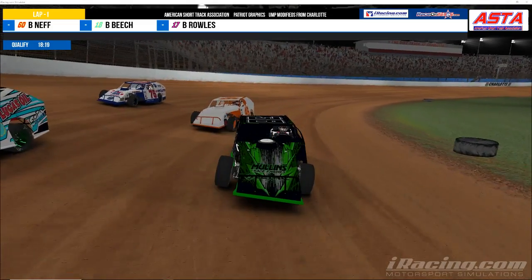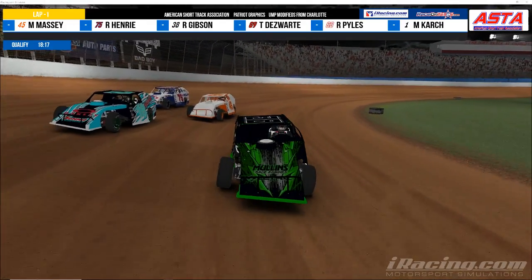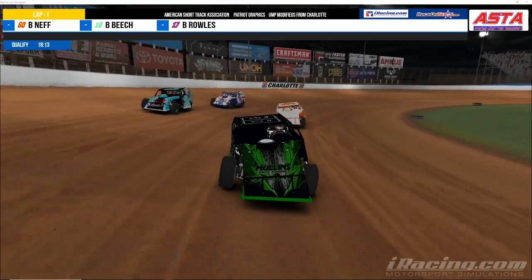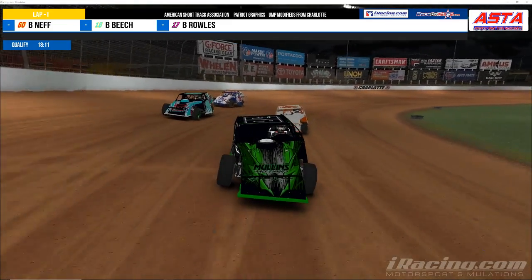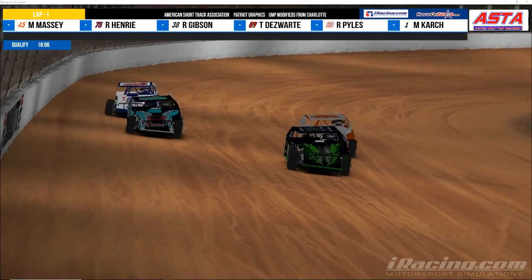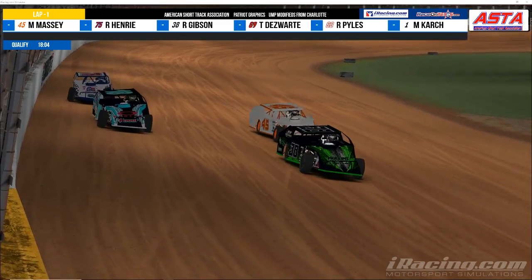Originally, once again, from El Paso, Texas, currently stationed in Jacksonville, Florida. And to his outside going to be the 18 of Mr. Brian Beach. Looks like Michael Massey going to be inside row 2 alongside Ronald Henry in the 75. And that is going to make up heat race number 1.